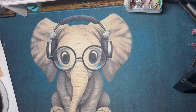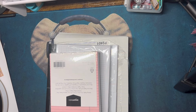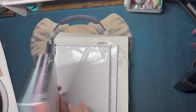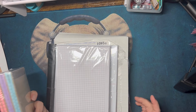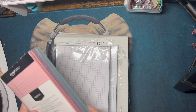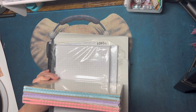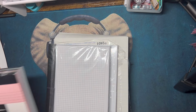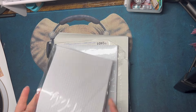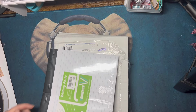And then I'm into making some traveling journal type things right now. And so I wanted to order some paper. These happened to be on sale and they're colored. So I thought, oh, that might be nice to mix the colors in a notebook. And then this is grid paper, so I picked some of that up.